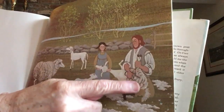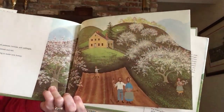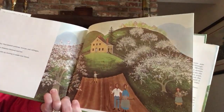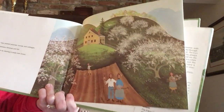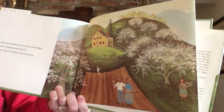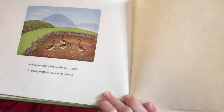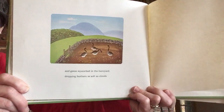See, it looks like he uses scissors. And in May, they planted potatoes, turnips, and cabbages, while apple blossoms bloomed and fell, while bees woke up, starting to make new honey. And geese squawked in the barnyard, dropping feathers as soft as clouds.